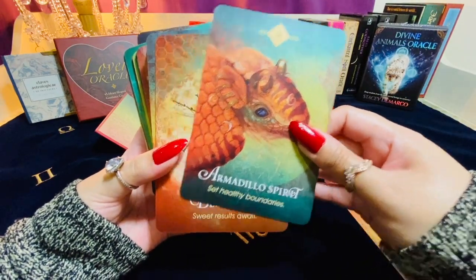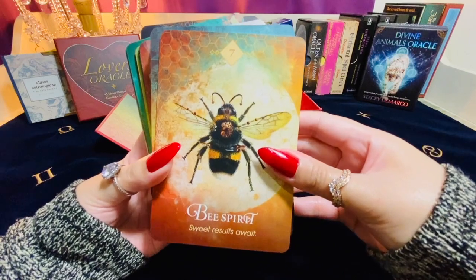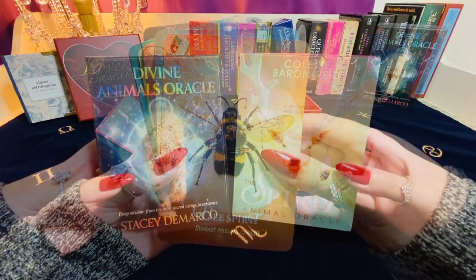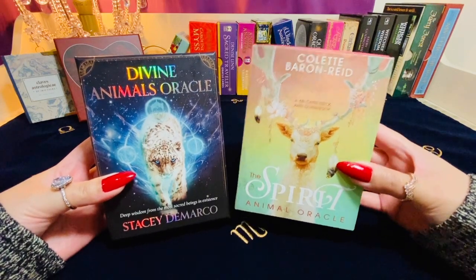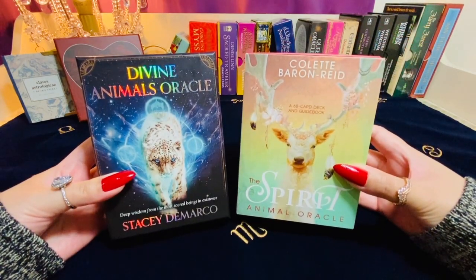Armadillo, set healthy boundaries. Beast Spirit, sweet results await. I recommend Divine Animals for a more serious visual approach, and Spirit Animal if you want a quirkier look.